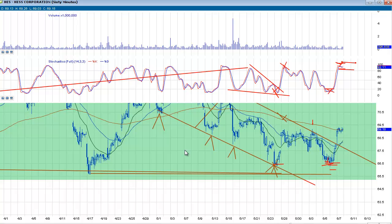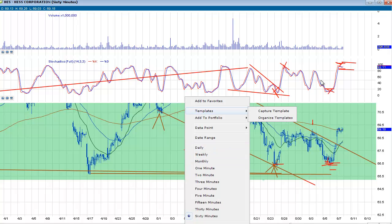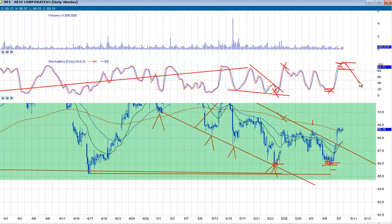So Hess is still in play, but wait for that 60-minute to set back up. 60-minute setup here comes back. If this rotates back down, we pull back to this trend line. We actually just started putting in a new pattern there: channel line, channel breakout, stochastic rotation setup. But until we identify that as happening, we're just going to look for this further upside.